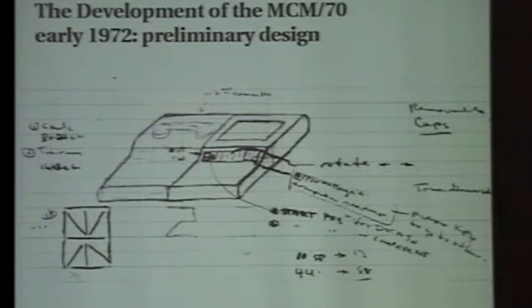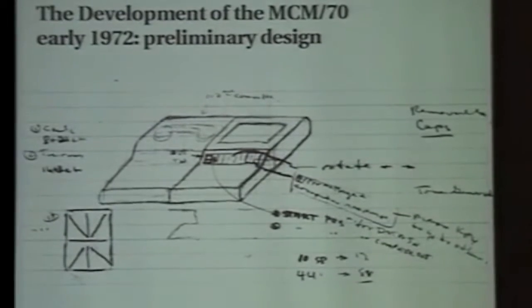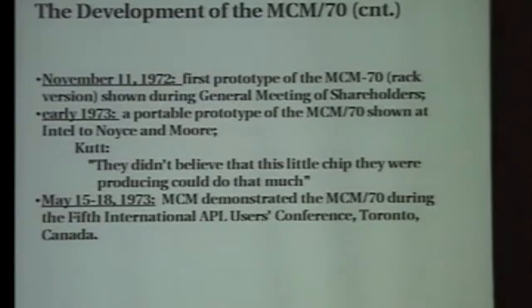Now, this is very early in '72. On November 11, '72, there is a shareholder meeting, and during that meeting, the MCM 70 prototype was demonstrated. So this is exceptionally early. If you remember, the 8008 processor had been on the market for just a few months. Now, the prototype could run a subset of APL, or a subset of MCM APL.